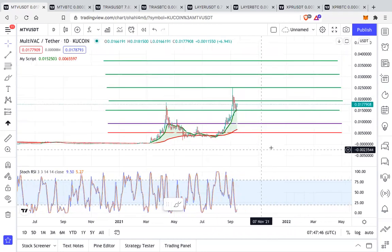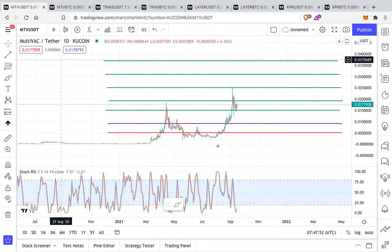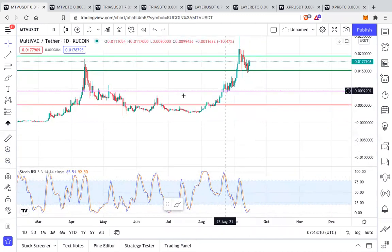So the first coin we are looking at is MTV, that is Multivac, and this is a one-day MTV chart. This is MTV USDT chart. The important price point for MTV, which it has flipped into support, is at 0.0095. So this was an important price point you can see over here, which MTV has flipped into support. This was previous resistance, it went down. This was a complete reversal.